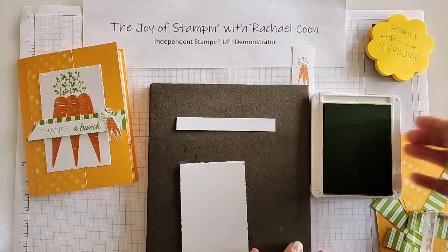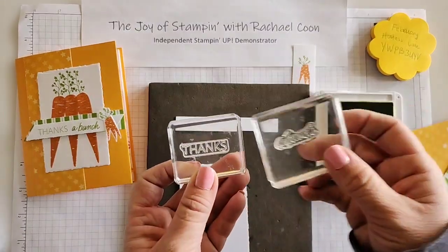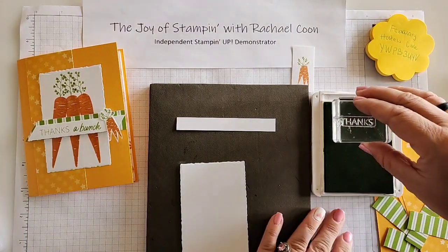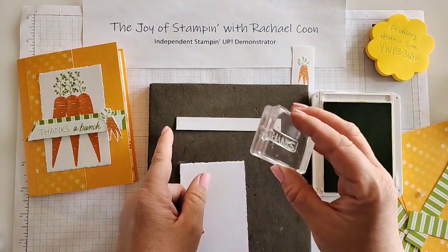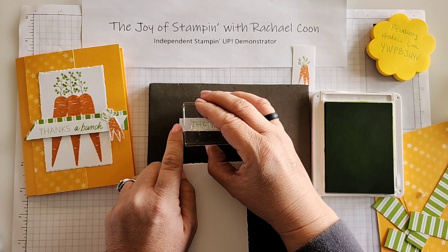And we're going to stamp our "thanks" and then "a bunch." It's two separate stamps, so it's nice because if you don't want to have "thanks a bunch," you could just have "thanks," or you could just have "a bunch." It's up to you, and it makes it a lot easier. So we're going to just do a couple taps here. And for this one, we want to leave some space on both ends, but mostly on that left end. So start pretty far to, sorry, that right end.